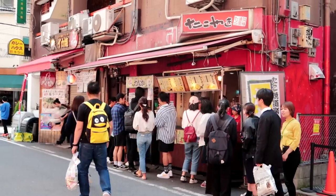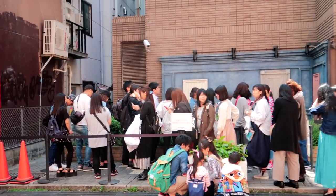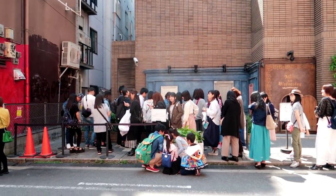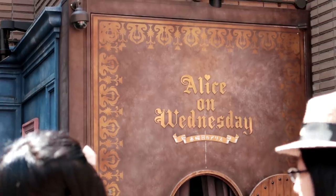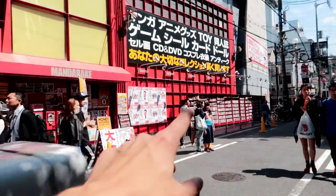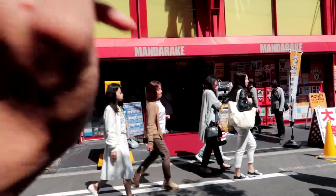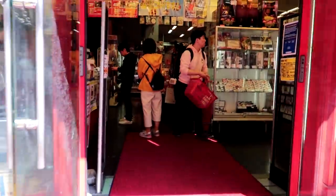Oh my gosh. And then on the other side of the street, there's a small lineup for these like chicken balls, and then there's an even larger lineup for this right here. It's called Alice on Wednesday. I think it's some sort of exhibition or cafe. So all the manga is outside of this store called Mandarake, and it's huge inside there. They got anime stuff, manga, and a whole bunch of other goodies. So we're gonna check it out real quick and see what's good.